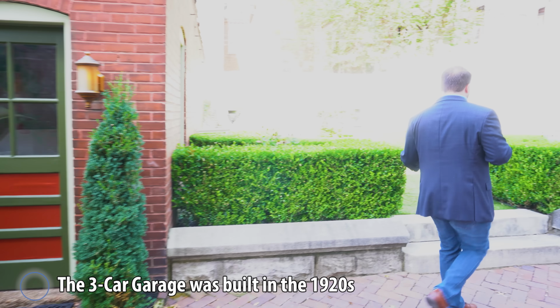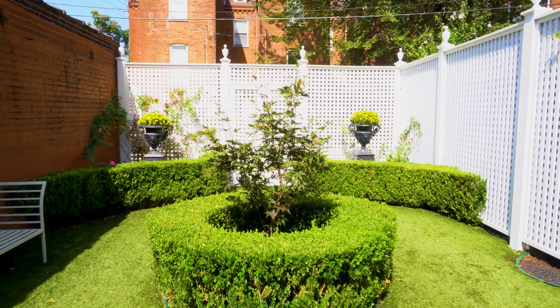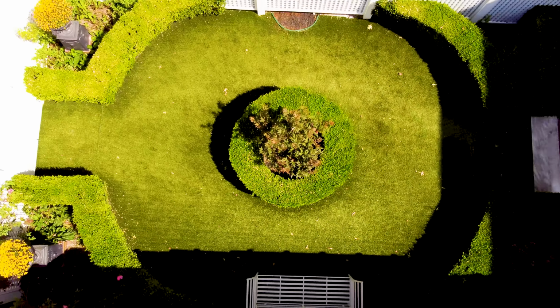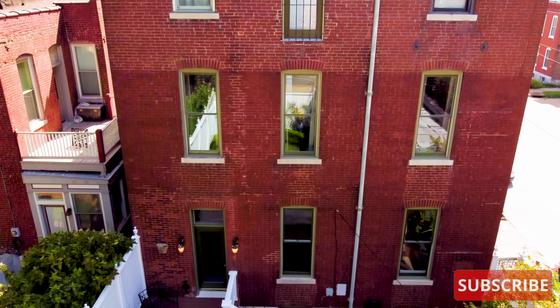Now up here is just absolutely gorgeous. We come with these old steps onto an astroturf plain, and there is this English hedge maze kind of garden right here. Just a really beautiful and quaint space.